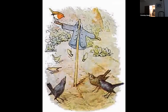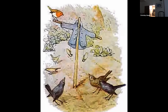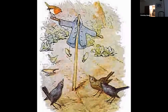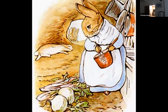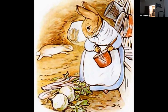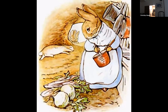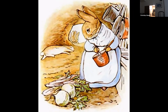Mr. McGregor hung up the little jacket and the shoes for a scarecrow to frighten the blackbirds. Peter never stopped running or looked behind him till he got home to the big fir tree. He was so tired that he flopped down on the nice soft sand on the floor of the rabbit hole and shut his eyes. His mother was busy cooking. She wondered what he had done with his clothes. It was the second little jacket and pair of shoes that Peter had lost in a fortnight.